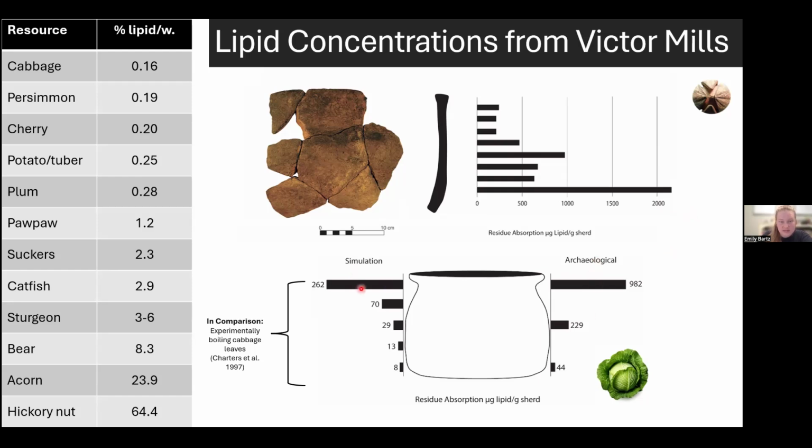You can see here, looking at the simulation from this cabbage study that was done. This is a modern study. It was done in 1993, so you would expect there to be more lipids in there. So 2,000 versus 262. This tells me that there's something really fatty being processed. And if we look at the percent of lipids per weight for some of these common resources that are processed in the middle Savannah River Valley, hickory nuts is top of the chart, bar none. There is no resource that I'm aware of that has more lipids than a hickory nut. So this is just some evidence that points us in the direction that they were processing extremely fatty plant resources. You'll see if we compare this to more of the aquatics, that lipid percentage drops way down.